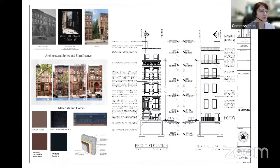That the depth of the building will not substantially eliminate the presence of a rear yard, and that the proposed new building will enhance the special architectural and historic character of the Central Harlem West 132nd Street Historic District. But I find that the applicant should work with staff to make sure that the details and colors are appropriate to the style of the building, and that the windows be metal-clad wood windows instead of aluminum.